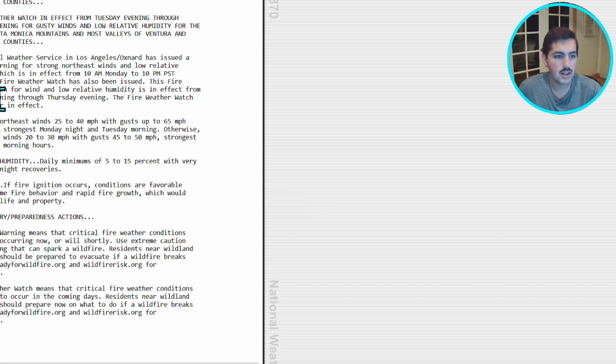So very dangerous. And there's fire weather watches and red flag warnings out there for northeast winds 20 to 40 miles per hour with gusts up to 65 miles per hour. I wouldn't be surprised if there's isolated gusts even higher than that possible. Strongest winds will be Monday night and Tuesday morning. Otherwise, northeast winds 20 to 30 miles per hour with gusts 45 to 50 miles per hour, continuing on even after the morning on Tuesday.